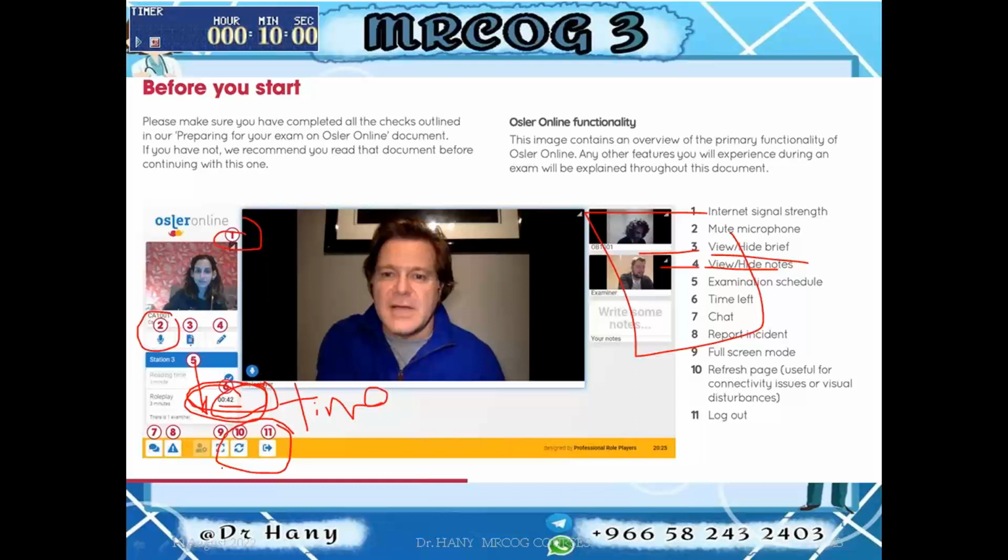This refreshes the page and you will lose all the connection until the program reloads again. And if you logged out, you lost the station or two. So you need to be here only. If you have an issue, touch this. If there is no issue, don't touch it at all. Otherwise, you will lose the exam.